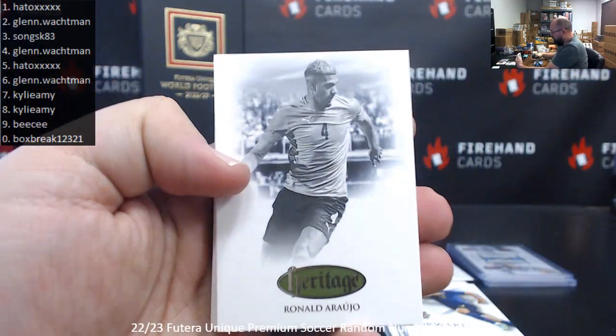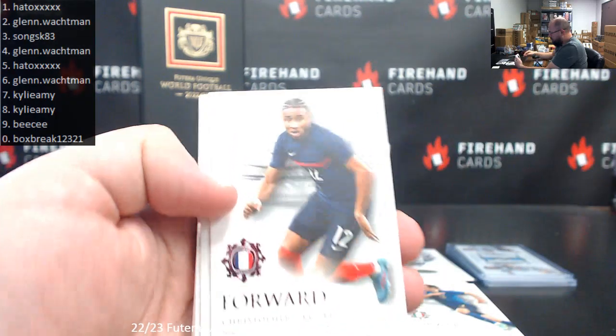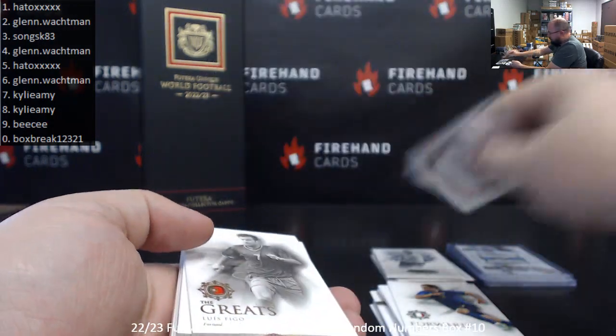Got a gold heritage to 35 of Ronald Arroyo. 31 of 35. Spot 1 to Hato. And then a pink of Christopher Nkunku. 20 of 47. 0 to box break.